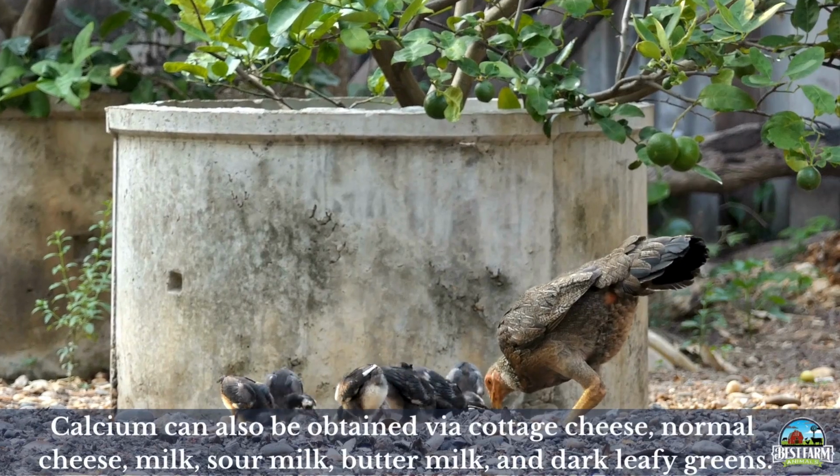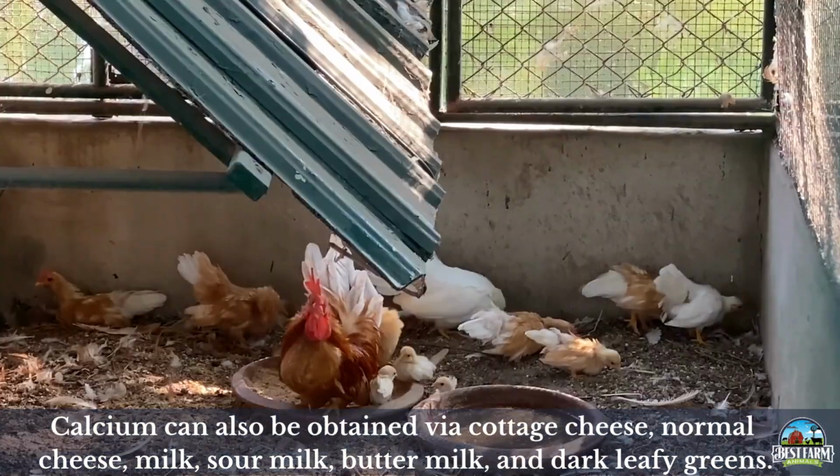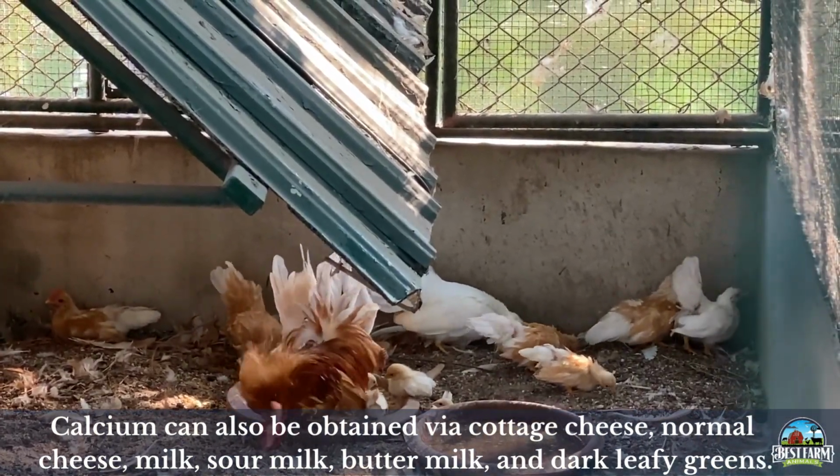Calcium can also be obtained via cottage cheese, normal cheese, pay attention to the salt level, milk, sour milk, buttermilk, and dark leafy greens.